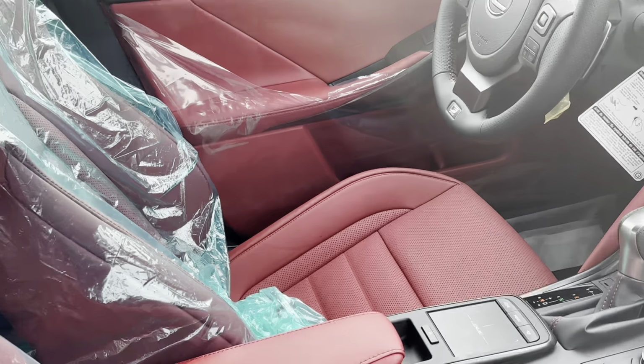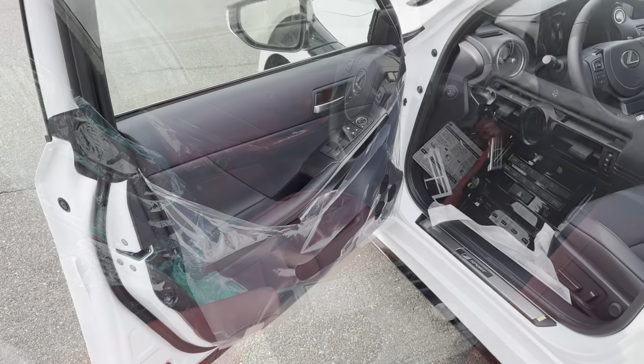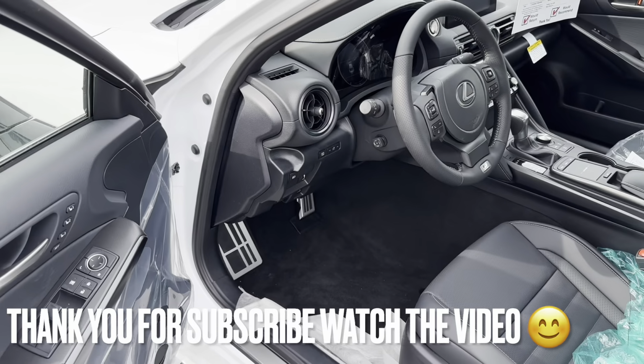Leather on Lexus in general is really good material, really soft, really genuine and comfortable. Here we have the black as well.